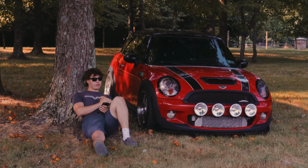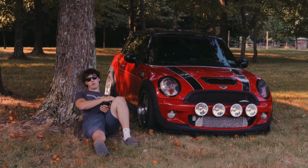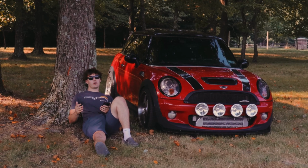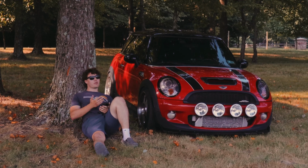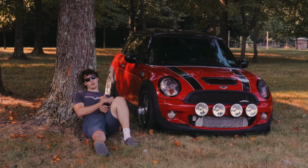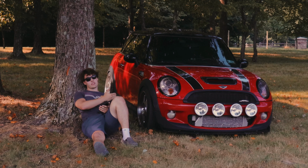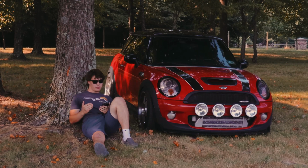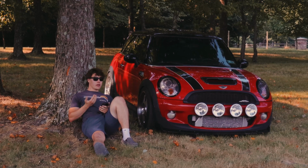Minis are the perfect blend of a small fun car, but still enough room where you can do normal stuff. You could fit a lot more in this car than you could, for example, a Miata. You could fit a lot more in a Mini than you can in a Miata. They have rear seats that fold down. You get a nice trunk space with the seats folded down. That being said, they're still very light cars.